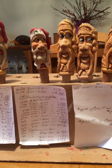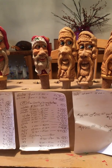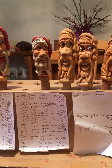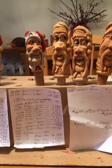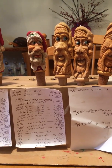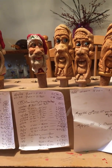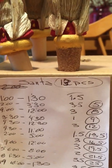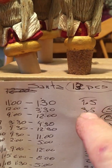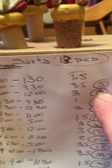But keeping track of the hours really was quite an awakening. It really changed what I thought about what I was doing. So my goal is to earn $25 an hour. But for example, on these simple Santa ornaments, here's the hours that I tracked. This is how much time I spent per session. Kept a running total of the hours.